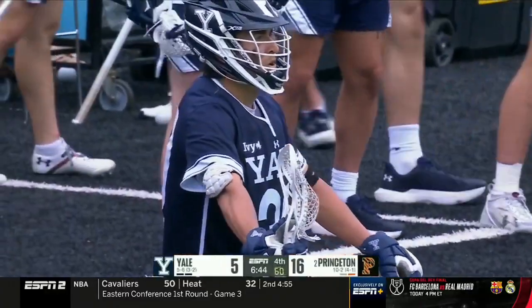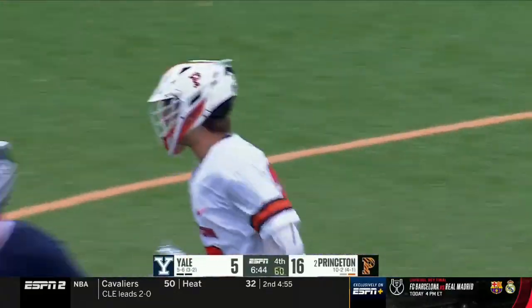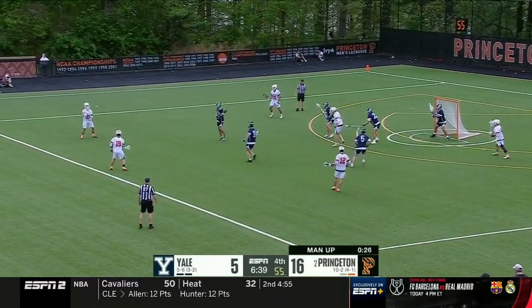Great to see some of these backup guys getting an opportunity. They work so hard all week in practice on scout. Reward them with some significant minutes, substantial playing time in a game like this.